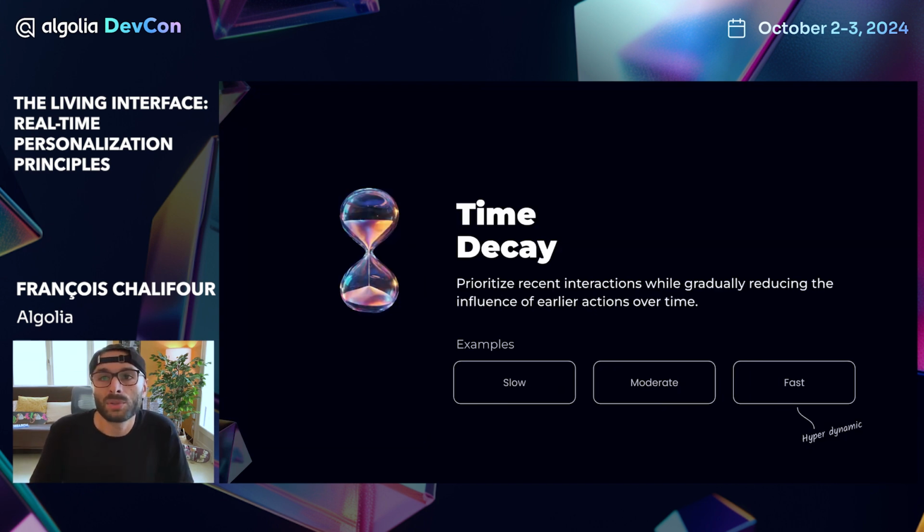Lastly, time decay helps to keep personalization relevant and up to date. So recent interactions have more weight, while older ones slowly fade in importance. And so a slow time decay is useful when user preferences tend to be stable during the session, while a fast time decay is ideal for apps where the user interest fluctuates quickly.